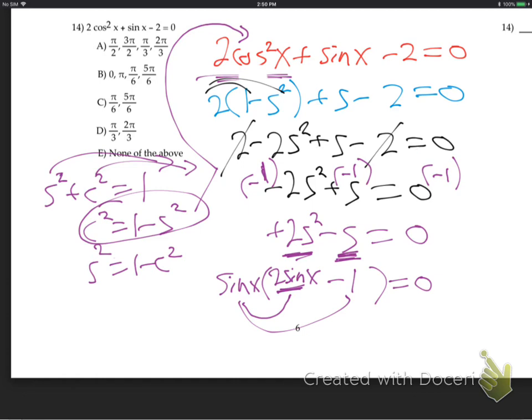Everybody see that? Sine times 2 sine is 2 sine squared. Sine times 1 is sine. Everybody see that? You split them apart now. Yeah, because if two things multiplied together are 0, either one could be 0. Remember that logic? Once you've factored it, you've made it 2 things multiplied. If 2 things multiplied equal 0, then either one could be 0. Yeah, exactly. So now we say, okay, sine x alone is 0, or 2 sine x minus 1 is 0.